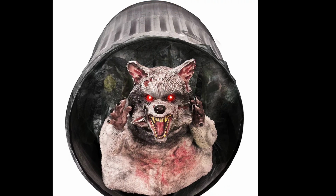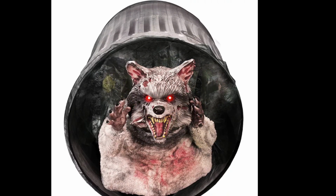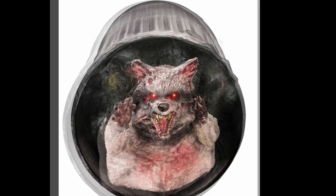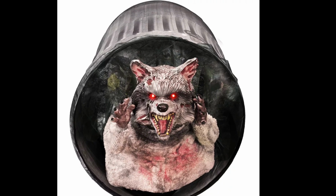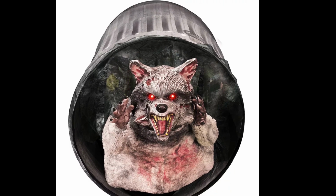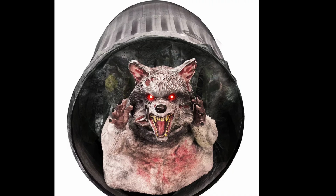Next up is the Zombie Raccoon Trash Can Animatronic. This is yet another techie prop, and this one's kind of my least favorite of the lineup, but I still think it's pretty neat. This is our first critter prop since, I believe, 2013, which is really interesting. And from the looks of it, it looks like a new jumper, like the spiders. So that's even cooler.